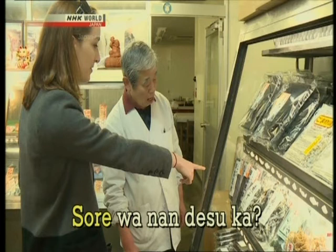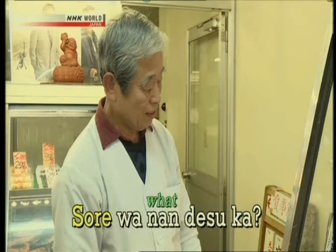Shari just said, "それは何ですか?" Nan is a variation of nani, which means what. それは何ですか? is asking what それ is. But it seems like the man does not know what Shari is referring to.